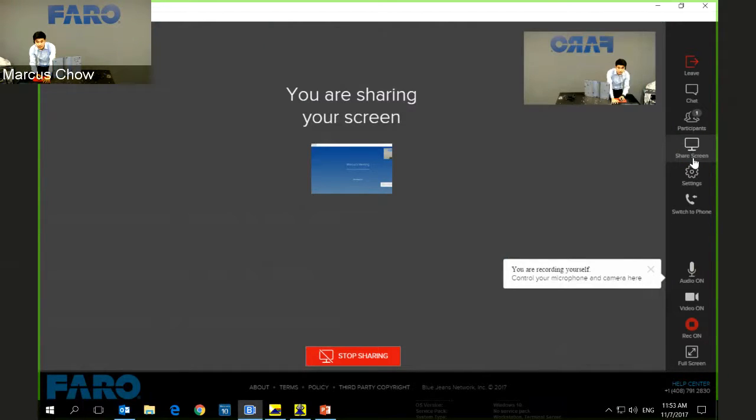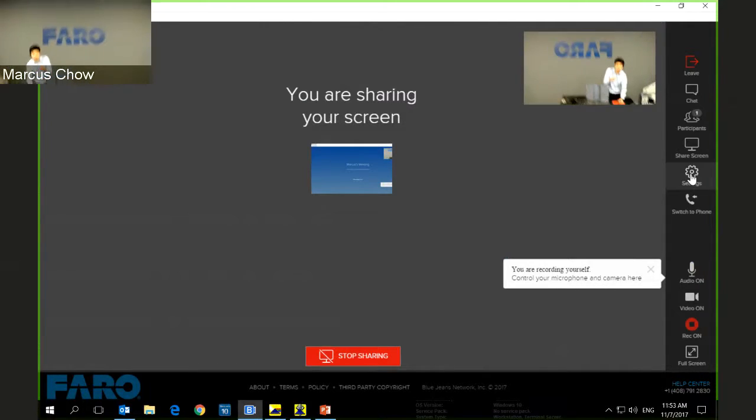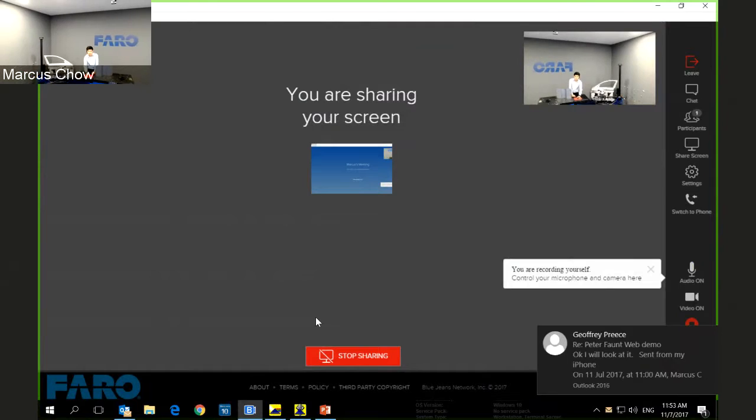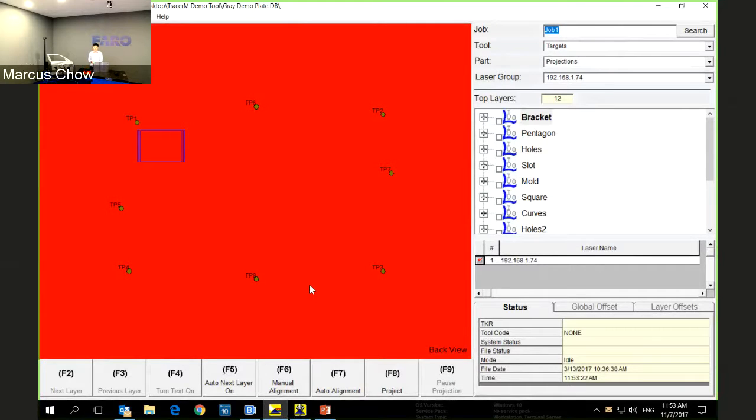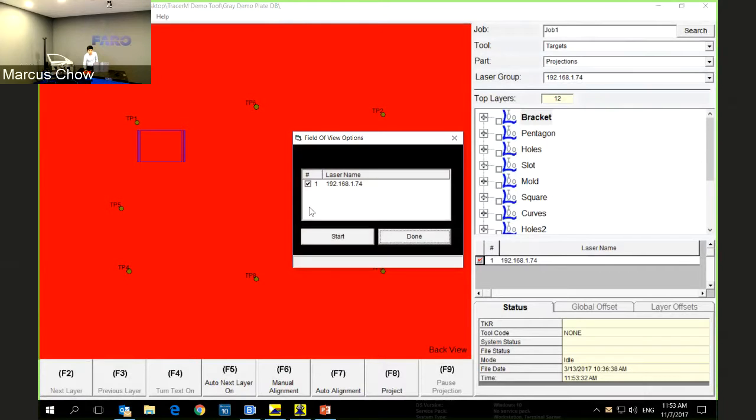So firstly, I'm going to adjust the camera view. And if I bring up this operator software, this is the operator software which you will be using during the process of your projection project. By changing to this camera view, the first thing I want to show is the field of view.